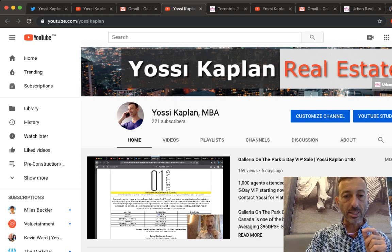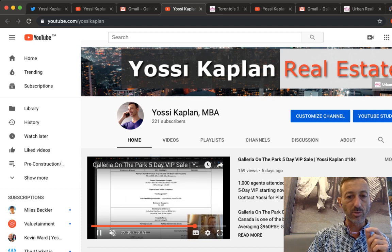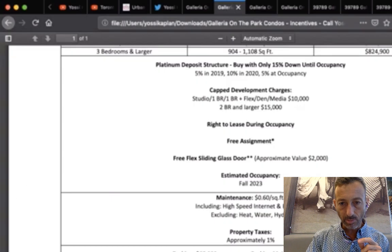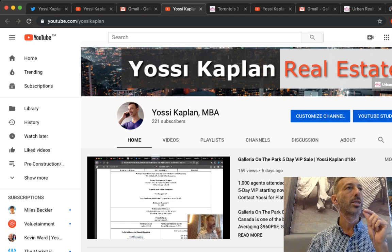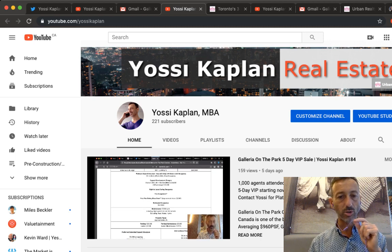The next thing we have to do is, of course, review some floor plans. Once I get to that, I help you review floor plans. Here, I just did a quick skip, but this section shows you all the little details you need to know, which is the closing caps, the condo fees, the taxes, the deposit structure, the international deposit structure, and all the little items that you need to know as an investor to buy the unit.